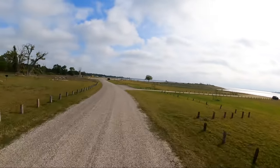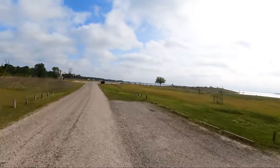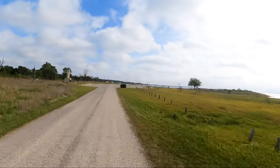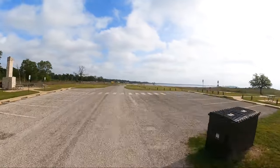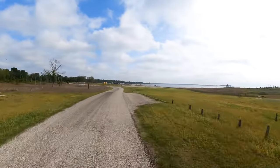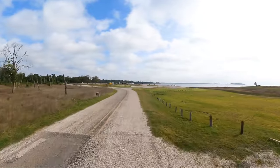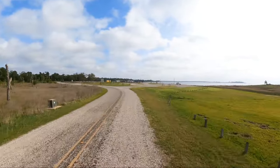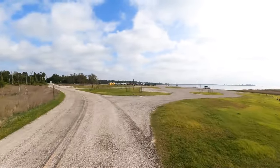Lots of turkey vultures. Lots of bluebonnets. Lots and lots of bluebonnets. Of course, they're all short, so I'm kind of thinking maybe the park staff mowed just before the bloom started.